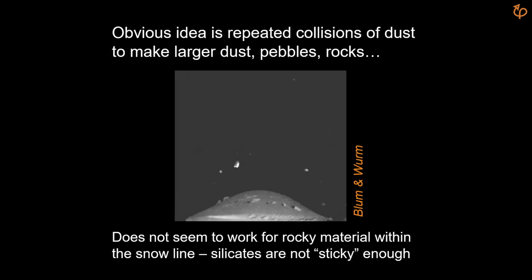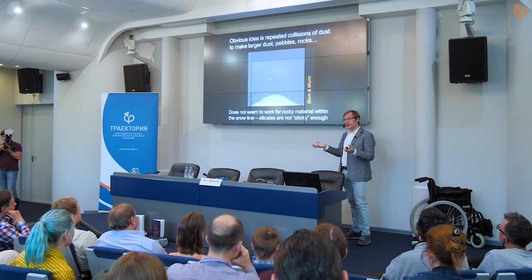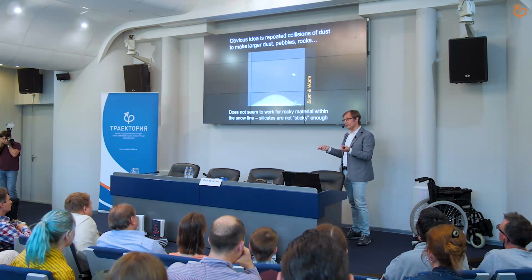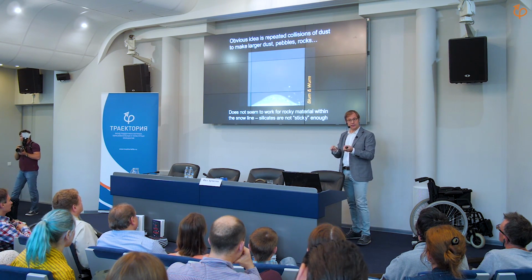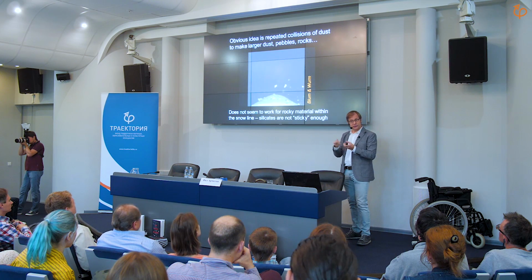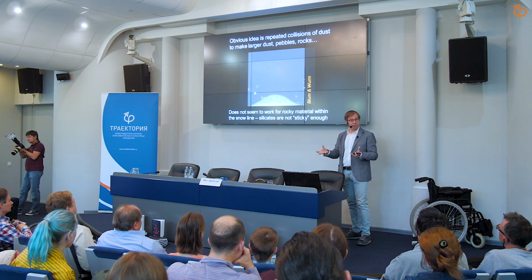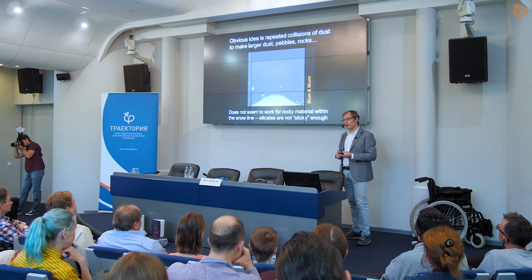But we think that's actually probably not what happened, because when we do lab experiments, what you're looking at here is experiments done in low-gravity environments where you collide particles with compositions similar to what we think were present in the solar nebula. You find that material that would have been within the snow line is actually not very sticky. So if you form perhaps millimeter-sized particles of dust in the inner part of the planetary system, when those millimeter-sized particles of rock collide, they tend to bounce or fragment or disrupt each other rather than sticking to grow larger objects.